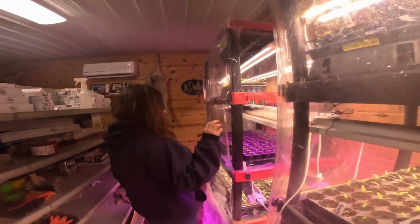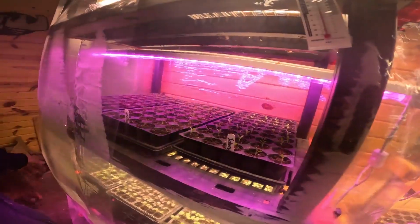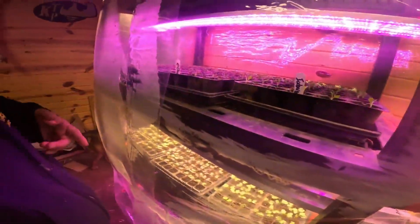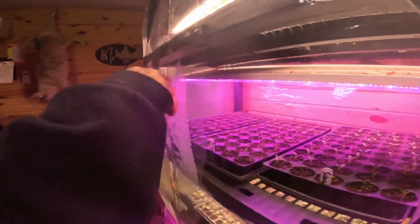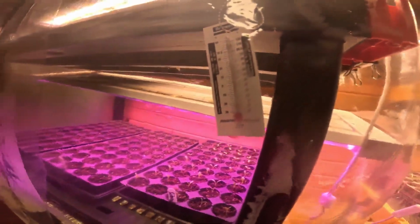But here I'm surprised that I added all the brassicas. Brassicas, yeah. I added them all in here because they don't need the warmth of that. Yep. But since I put them in here and I turned all the lights on, the temperature's gone up to almost 70, and it was hanging around 56.